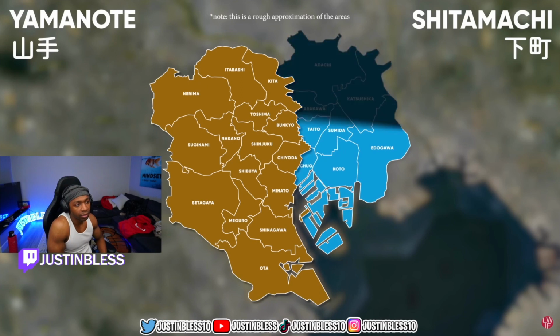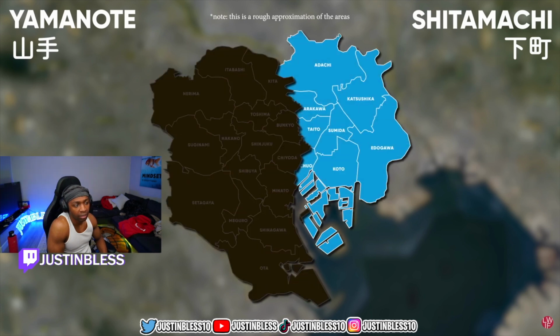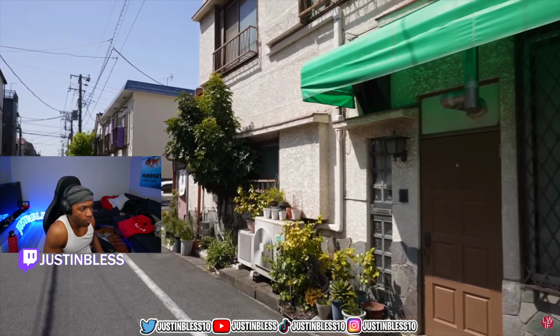Well, I'd say it's mostly on the west side, the Yamanote side. It's geographically the upper areas of Tokyo and where you would traditionally find the upper class. The east side is called Shitamachi, which conveniently is geographically lower and, you guessed it, where you would traditionally find the lower class. This is where my wife's family comes from and where we own a home.